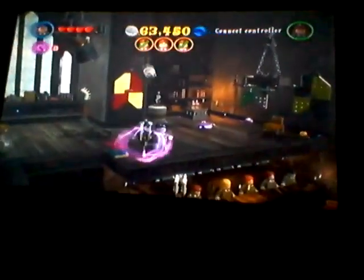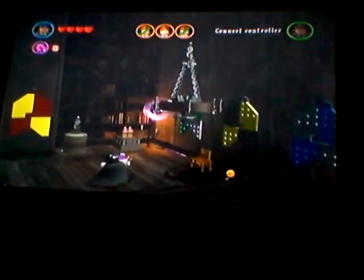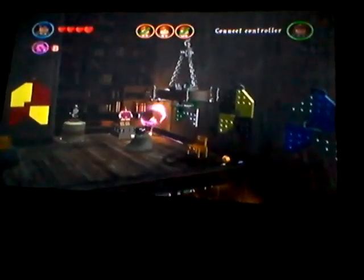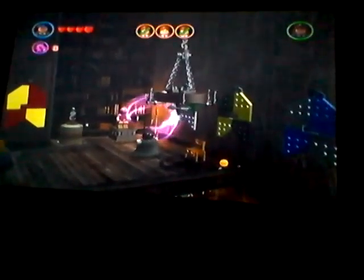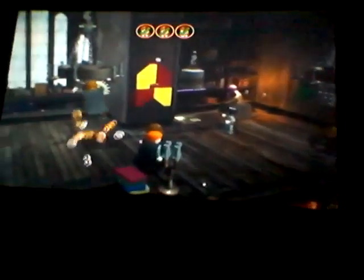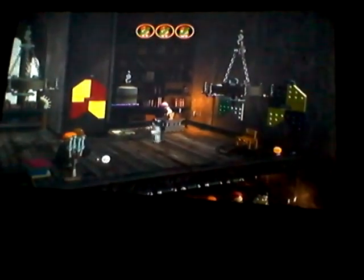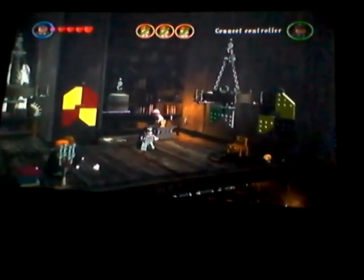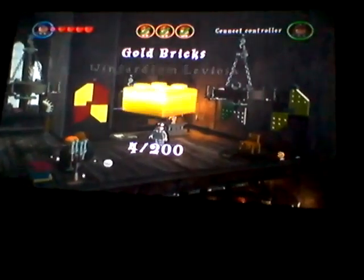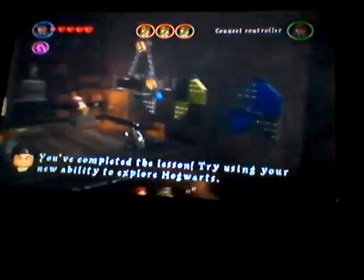Forgot how to get this guy. Oh, I remember that. Now you turn this up, and then he throws it. Then it stays. There's a blue stud over here. Wingardium Leviosa. Oh yeah, I forgot. We get like a bunch of different ones. No. Oh, dang it. Most of that just disappeared. Guess we can leave now. After saving the class, we leave.